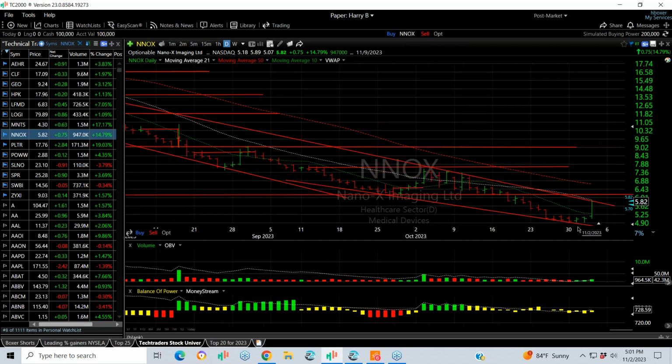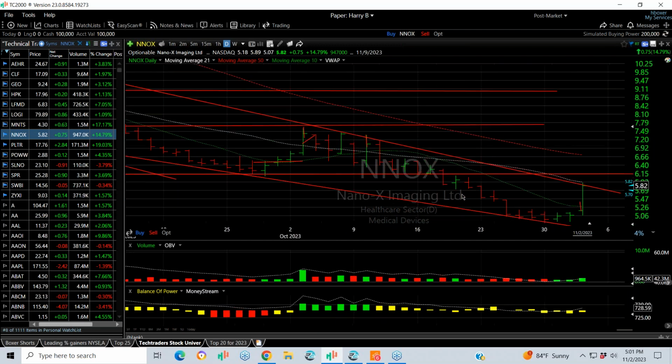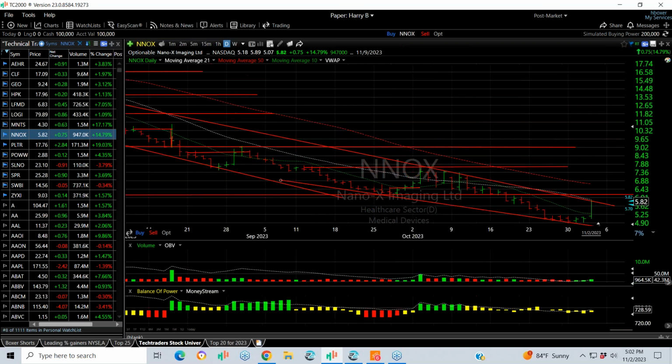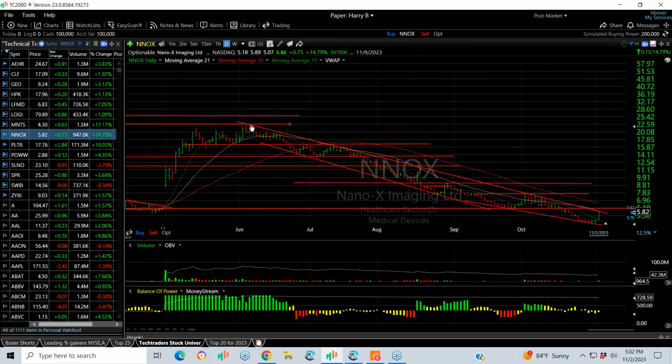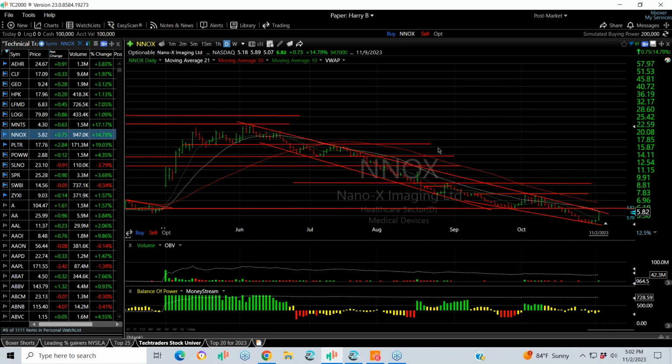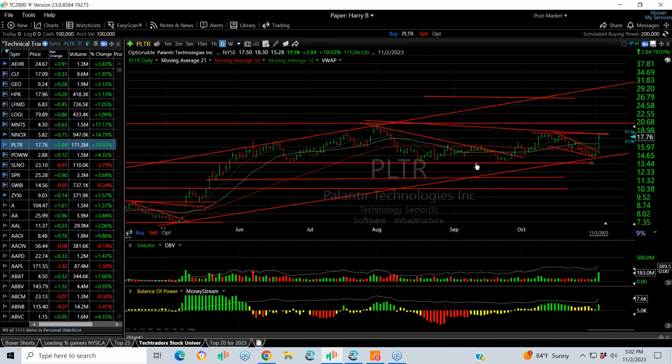NNOX, well, it had a big spike today. I put a swing back on. I just like the way it's looking. It is at the declining top line. It needs to get through here. This is big because it's been below that line since June. Breakout here, you might see a run towards 6.50, maybe even as high as 7.50, 8.